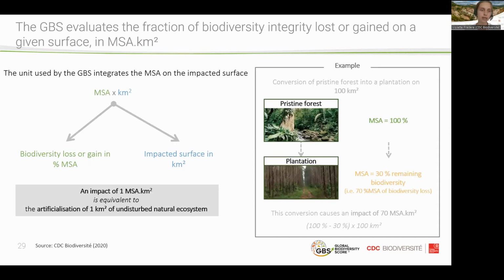Then the final impacts in the GBS will be computed in MSA square kilometers, because we multiply the remaining biodiversity in MSA by the impacted surface in square kilometer. What you can have in mind is that an impact of 1 MSA square kilometer would be equivalent to the total artificialization of 1 square kilometer of undisturbed natural ecosystem. On the right of the slide, you have an example of calculation for a pristine forest that would be converted into a plantation on 100 square kilometers. You take the difference in the MSA between these 2 kinds of forest, and then you multiply it by the impacted surface.